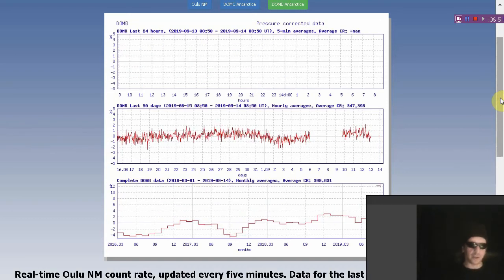And there's DOMB Antarctica, sending back some data here, although no hourly data.